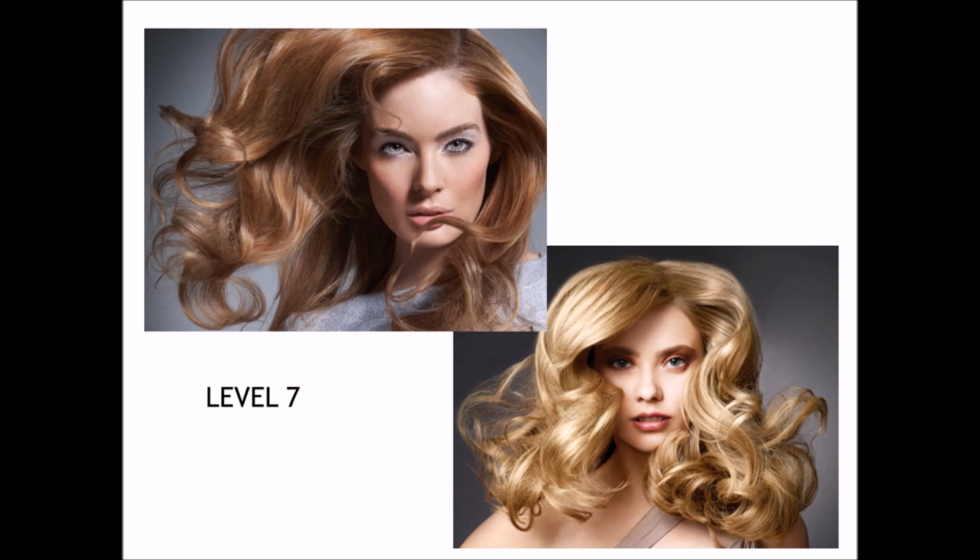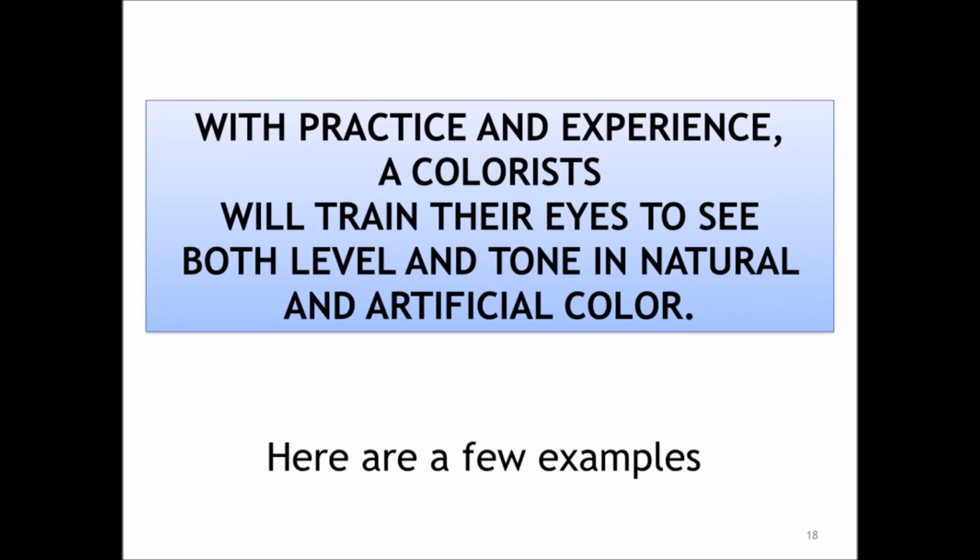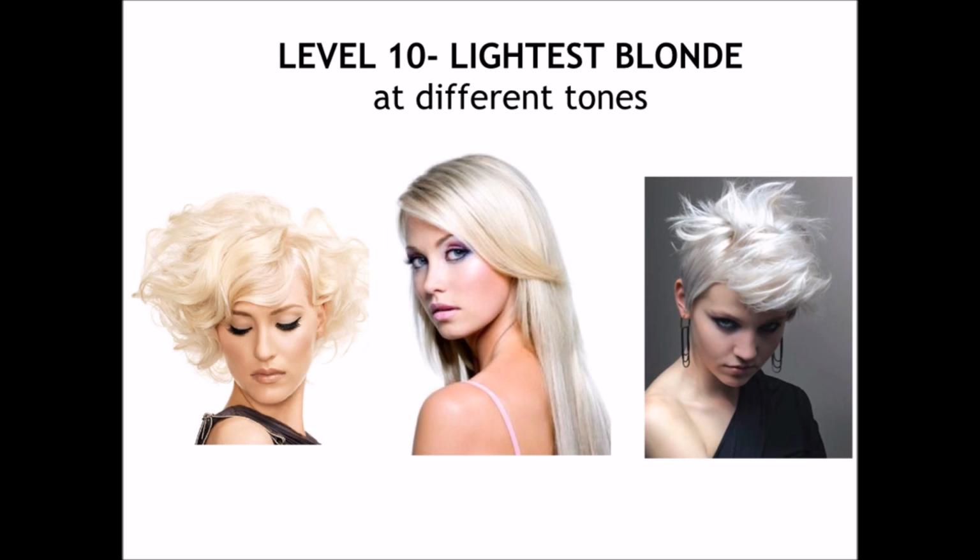Here we have what's close to a level 7 and a level 8. And when we reach the highest levels, levels 9 and 10, we're moving towards our platinum colors. At a level 9, the hair is yellow, and at our level 10, the hair is incredibly pale yellow to almost white. With practice and experience, a colorist will train their eyes to see both level and tone in natural and artificial color. Here are a few examples.